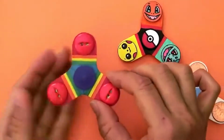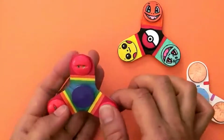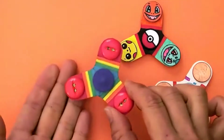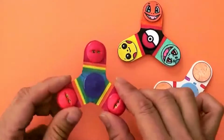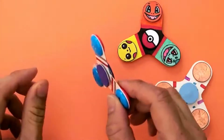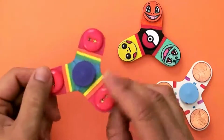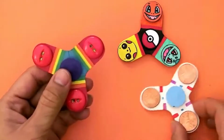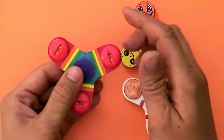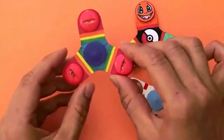But this is the rainbow one that I first started off with. And I was just kind of like, why do I need to use coins? And I have buttons laying around, so I tried the buttons and they really worked. And I really like how they turned out because it has a nice texture. And I put one on both sides right here. And it's basically the same thing the way I did this. Instead of coins, it was buttons, and I just decorated with the rainbow color.